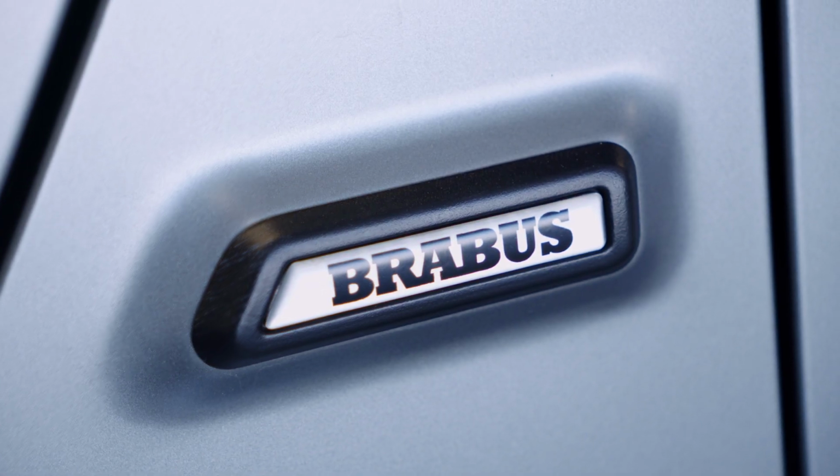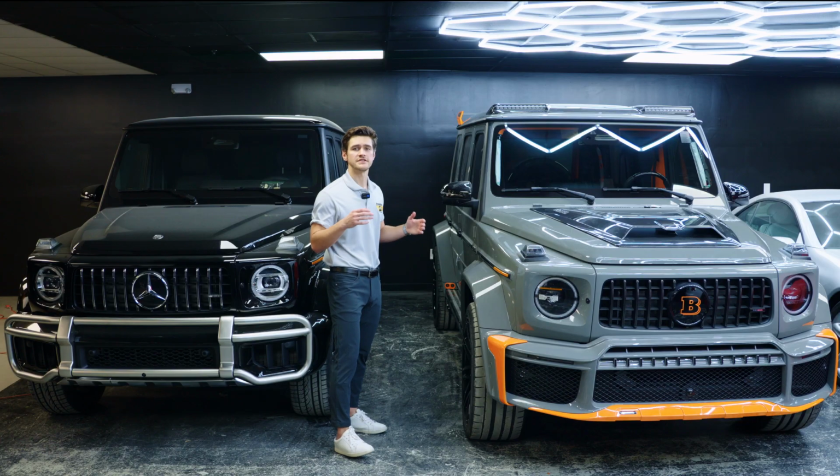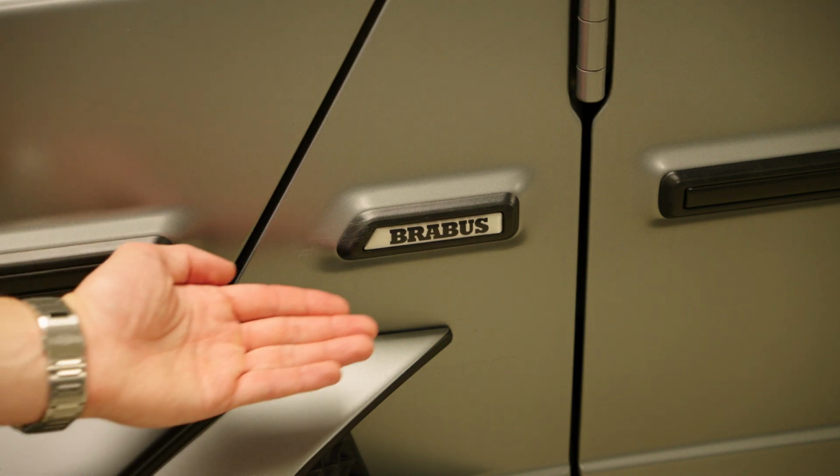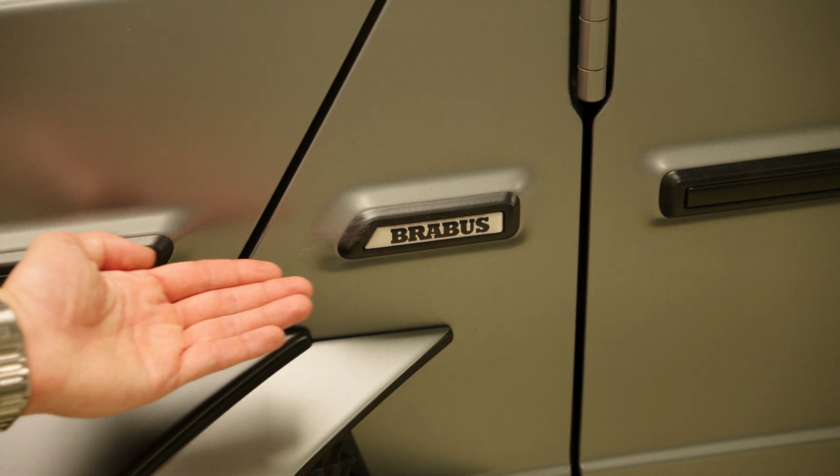Now moving to the side of the vehicles, we've swapped out the standard AMG side molding for that BRABUS 700 side logo badge. It's a simple but high impact way to showcase the performance heritage of BRABUS.